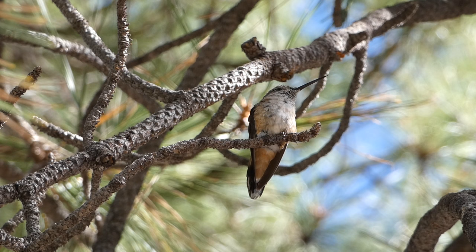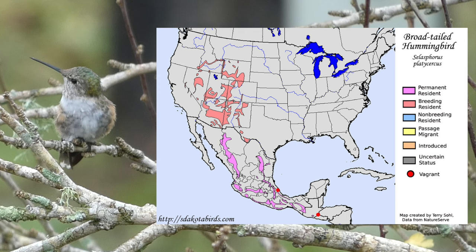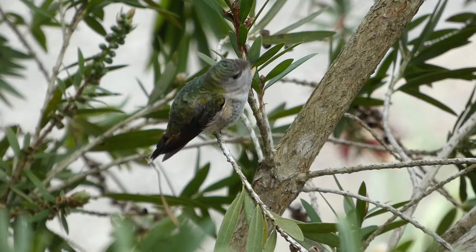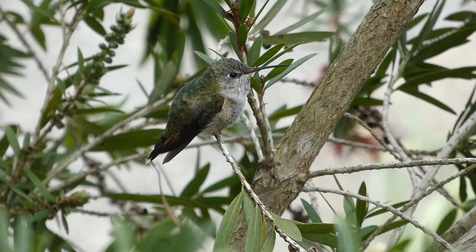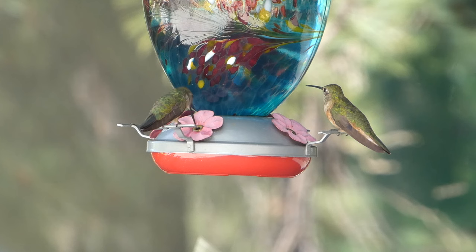These birds can be found year-round in parts of Central America and breed in select areas of the western United States, sometimes as high up as 10,500 feet. On cold nights, broad-tailed hummingbirds will go into torpor, a slower metabolic state similar to hibernation, until temperatures warm the next day. They are normally found in meadows and open woodland areas and feed on nectar and insects.